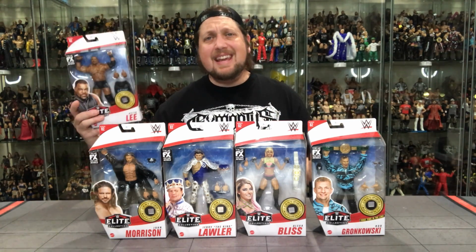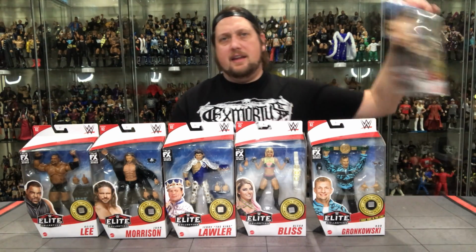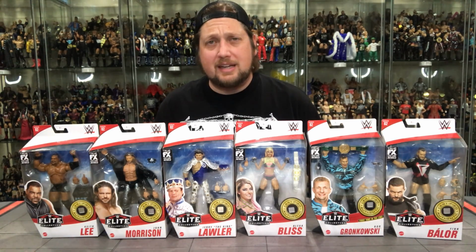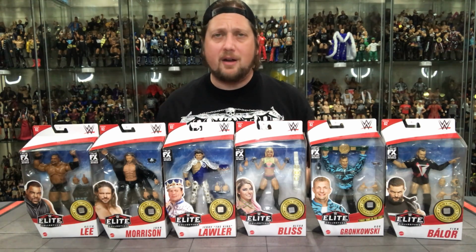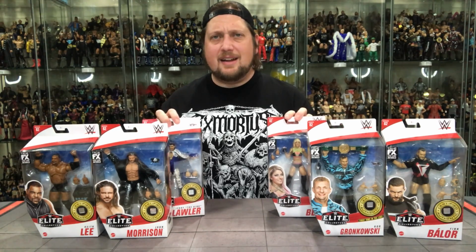So Keith Lee, really happy to get this. I'll need to get the Chase version of this, of course, hopefully soon. And then Finn Balor, a mainstay of the Elite line. I mean, how many Finn Balors have we had at this point? It's ridiculous. But apparently he sells, and there's something that they want to keep pumping out. Him and AJ and Romans and Seth Rollins of the world. So there you have it. But a solid set, Elite 82.